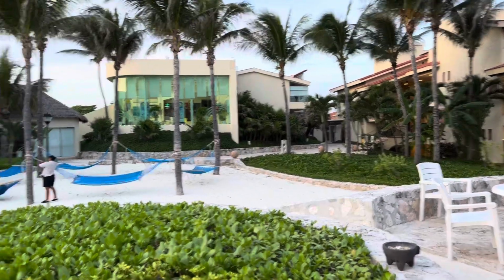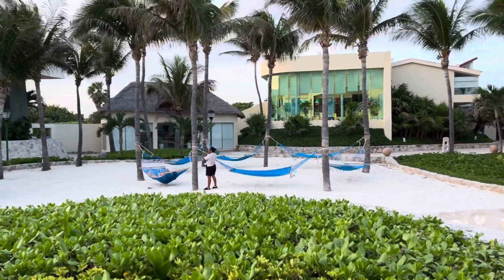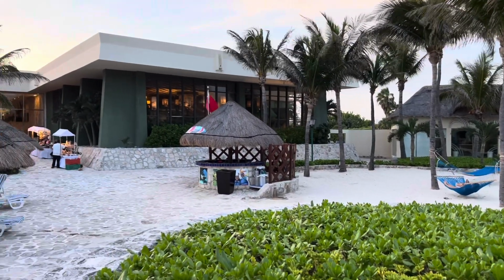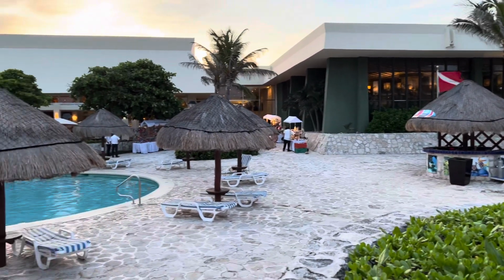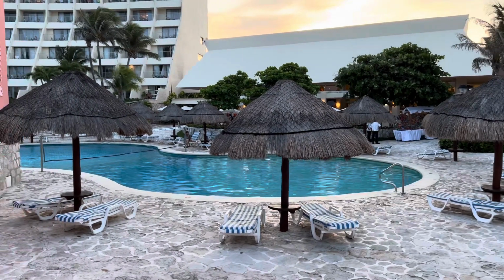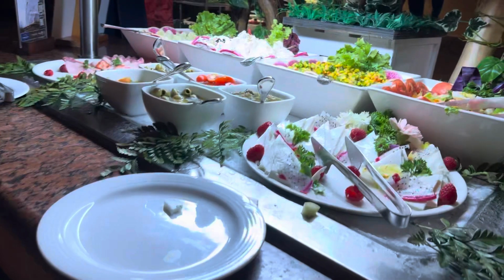Here you'll see there's some hammocks that they have out there that you could just lounge in, which was a nice option. And then this little hut here is where you would get towels. So you do get a key card. You have to not lose your key card and exchange it for towels. As far as saving chairs, people were doing that, but not so much. We came at a time where it just wasn't that busy, so even by 8 a.m. there were still chairs.